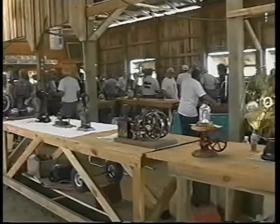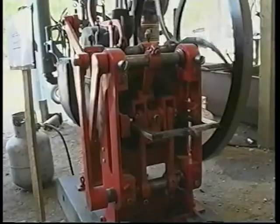We're not an organized group. I'm just the host of this group here at Itasca, and it's just one of these things like Topsy that just grew. We started out with just myself and my boys and my wife exhibiting some hot air engines, and then others joined us, and now it's gotten to the point where it's quite a good size. 1858 Ericsson open cycle engine.